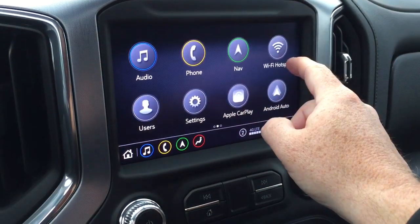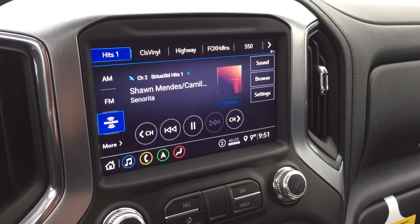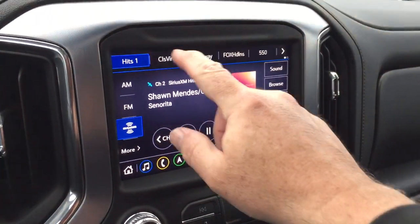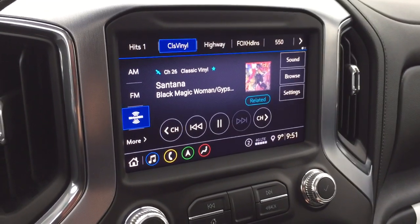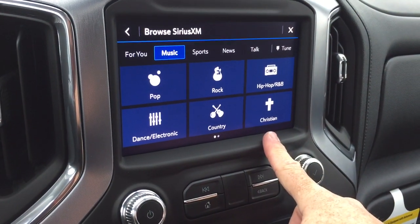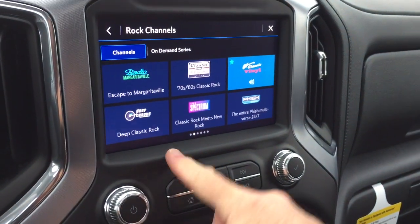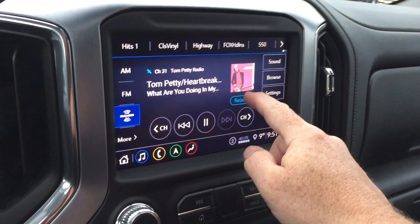And of course, you do have the Sirius XM app, which is now available on the 2020. So what that's going to do is allow you to have a greater experience with your Sirius XM. It's going to be quite similar to what you have on your smartphone. If you have any experience with that, you can go through and select different categories to listen to. And we're going to just punch up, say, Tom Petty Radio, and it's going to give you related content.